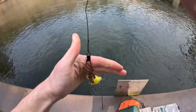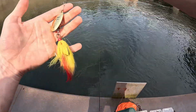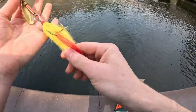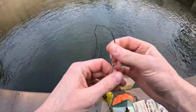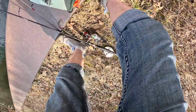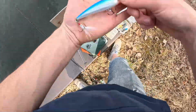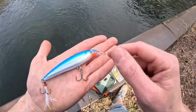Alright guys, I have attached a Mepps muskie killer, and it is ready to catch some muskies. So we're gonna throw this up and down around here, and a little later I would like to try this blue guy here. I've caught a few muskies on these before, as well as walleyes and smallmouth bass, so we'll try this a little later as well.